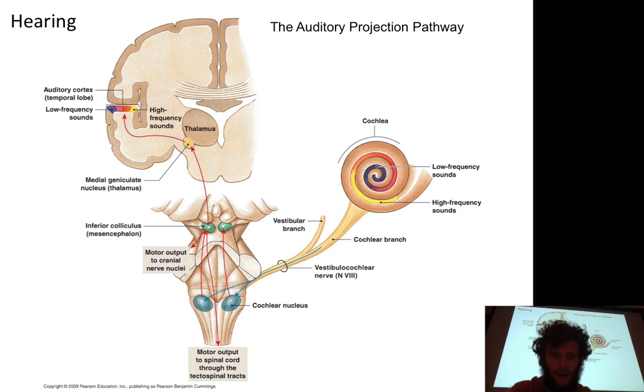The cochlea itself has this labeled line code along the length of that basilar membrane, where high-frequency sounds are at the beginning of the coil and low frequency sounds are at the top of the coil. That then sends the first order neurons into the brainstem, where we're going to have a synapse, and then that's going to send second order neurons up to the thalamus, near the thalamus, or in the thalamus, in the medial geniculate nuclei, where there's a synapse.